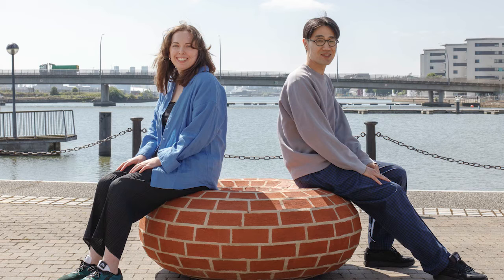We caught up with each of the winning designers to find out the stories behind the benches. Here, Astrid and Kenta tell us about their bench, Float. My name is Kenta. And I'm Astrid. And we are running a practice called Akasaki Vanhuyse in Shoreditch, London. Our project name is Float.